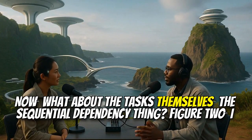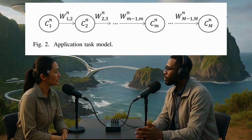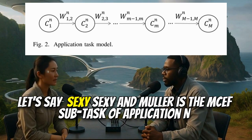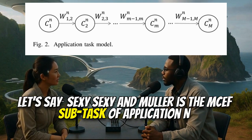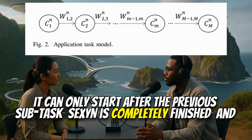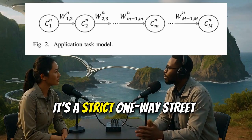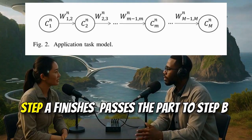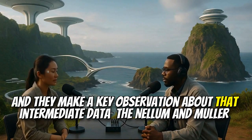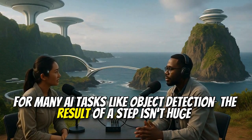Now, what about the tasks themselves, the sequential dependency thing? Figure 2, I think. Yeah, Figure 2 shows it well. Think of an application not as one big job, but a chain of smaller subtasks. Let's say subtask m is the m-th subtask of application n. It can only start after the previous subtask is completely finished, and its results, the output data, have been received. It's a strict one-way street. Like an assembly line. Step A finishes, passes the part to Step B. Exactly. And they make a key observation about that intermediate data. For many AI tasks like object detection, the result of a step isn't huge.